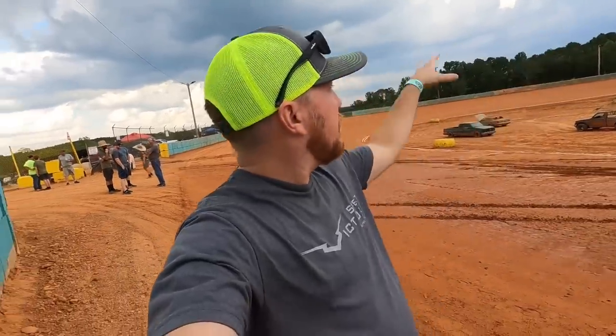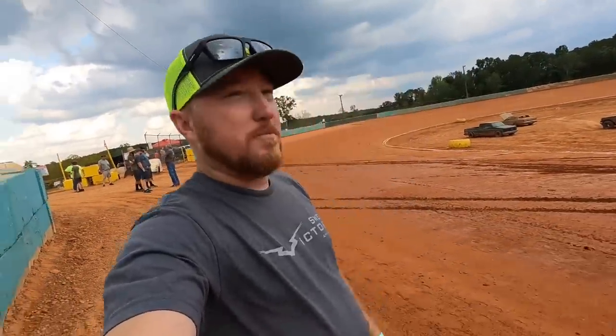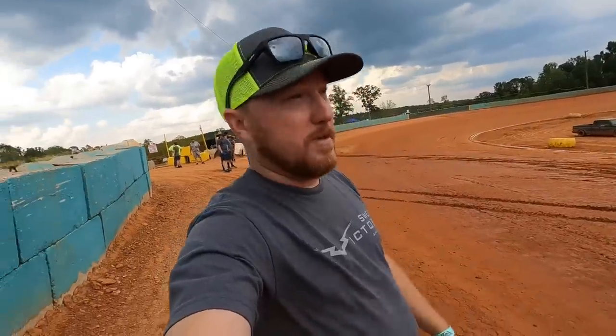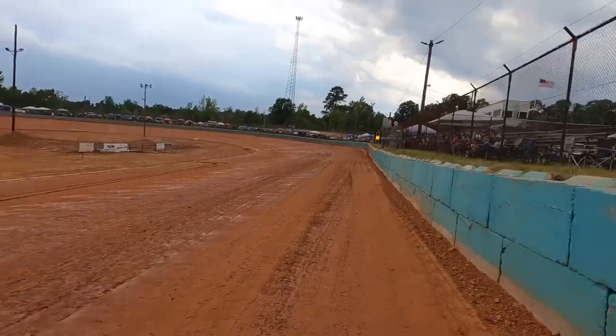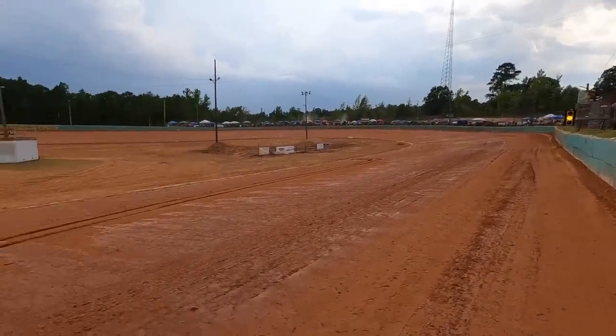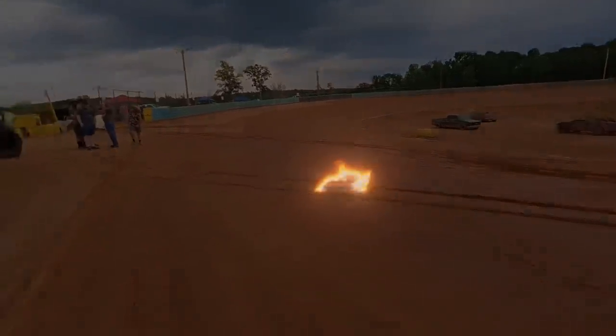Problem is, so is the weather. Hopefully that holds off, and we're able to go racing with the Southern All-Star Super Late Models tonight. A 4,000 to win event here at Buckshot Speedway. Our first time here, and quite an interesting little joint. Clearly, excited fans here early, ready to go for some super late model racing tonight.